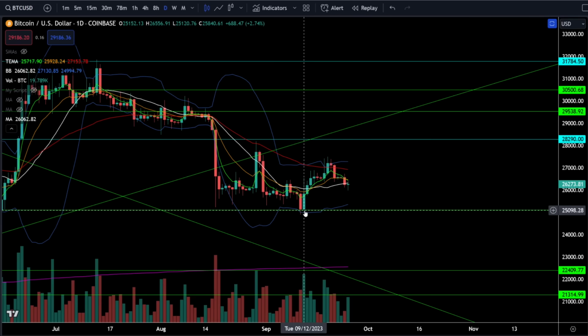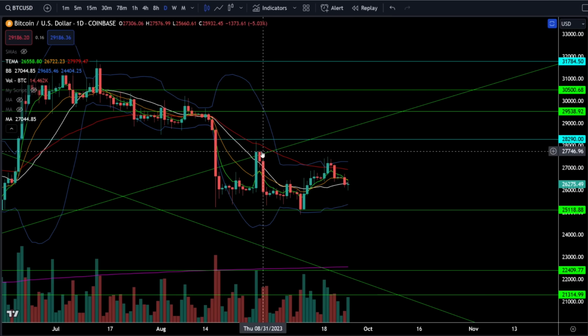So do not just blindly short at 25,000. If you're shorting Bitcoin, that's where you want to lock your profits. Or if you're waiting to get bullish, simply wait until we can get a daily close above 28,000.